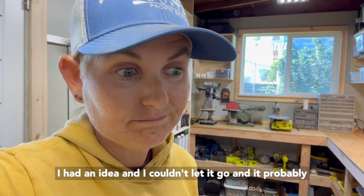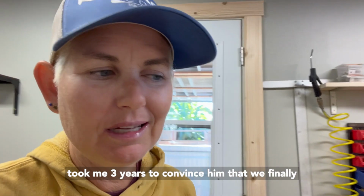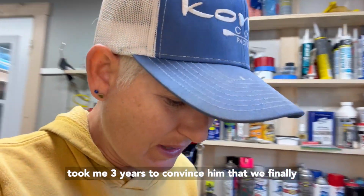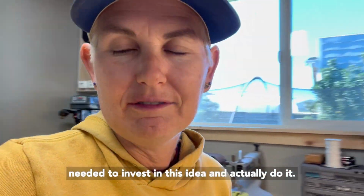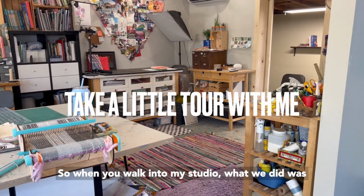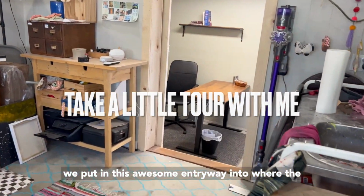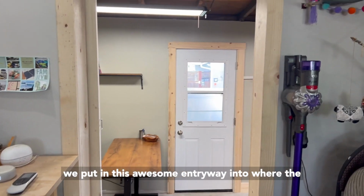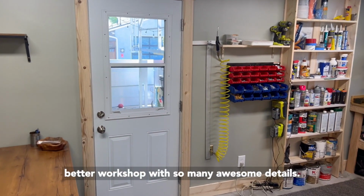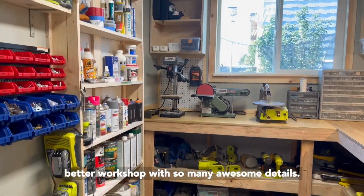had an idea and I couldn't let it go. And it probably took me 3 years to convince him that we finally needed to invest in this idea and actually do it. So when you walk into my studio, what we did was we put in this awesome entryway into where the workshop was, and we turned it into a much, much better workshop with so many awesome details.